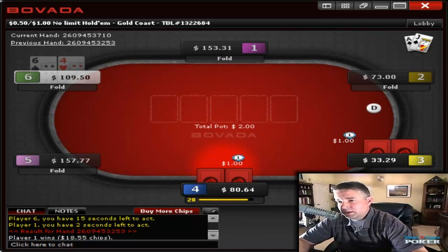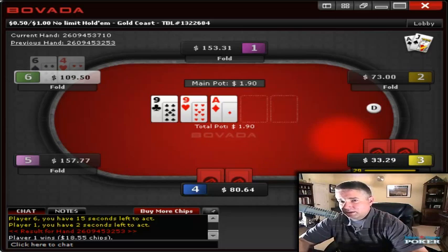I don't think he's playing ace-king that way in that position is what I'm kind of getting at. And if he had queen-jack, then yes, he would make his straight at that time, but we would find out pretty quickly on that one.